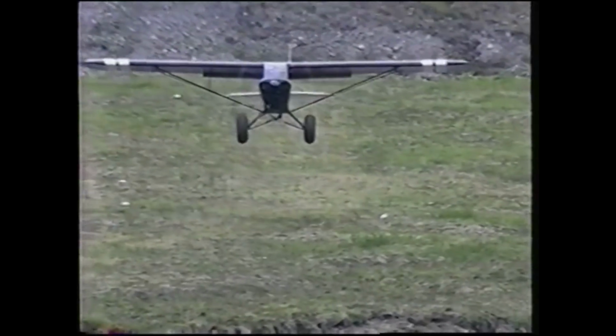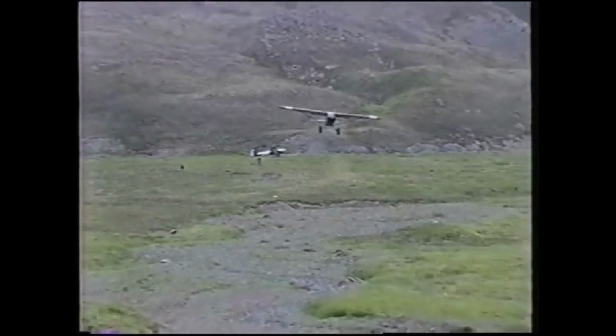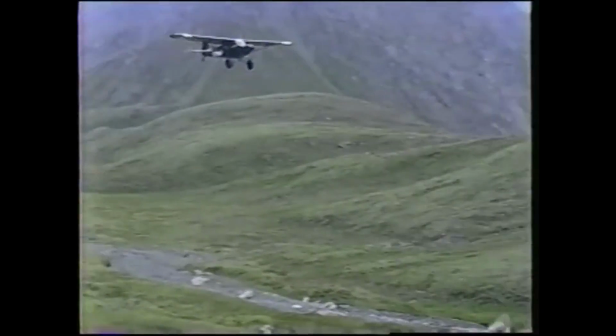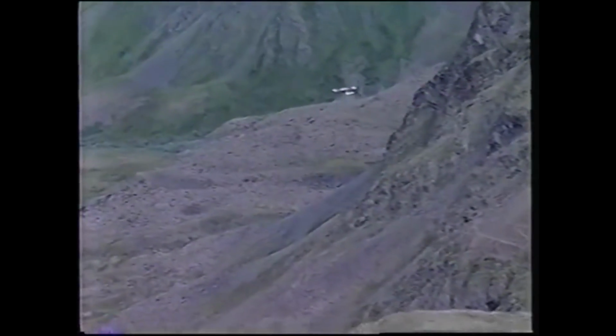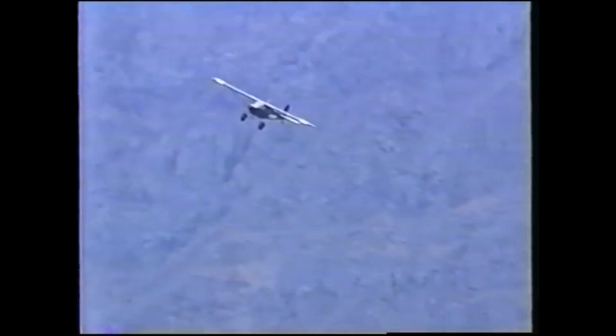Sure, the airplane might fly at a couple of hundred feet or whatever, but don't go jerking it off, especially if you've got a little bit of a gusty day or a little bit of turbulence, and it might settle back with you. Wind might push you off to the side, and you might settle and hit a rock. So go ahead and get good flying speed, get good control of your airplane. It's just a safer all-around thing to do, just a good thing to remember.